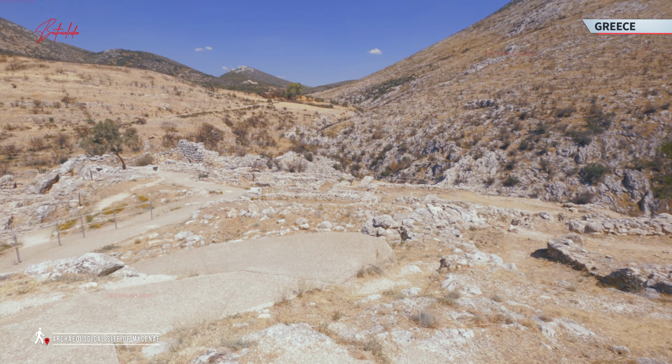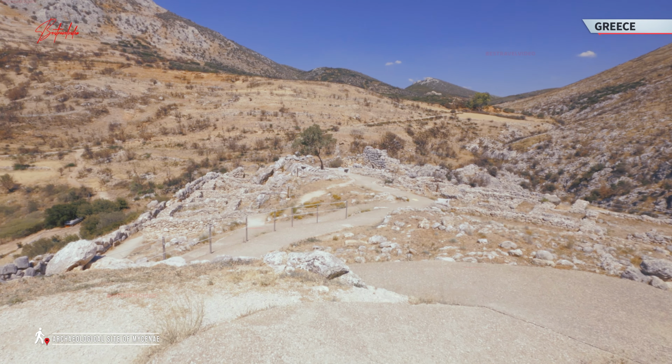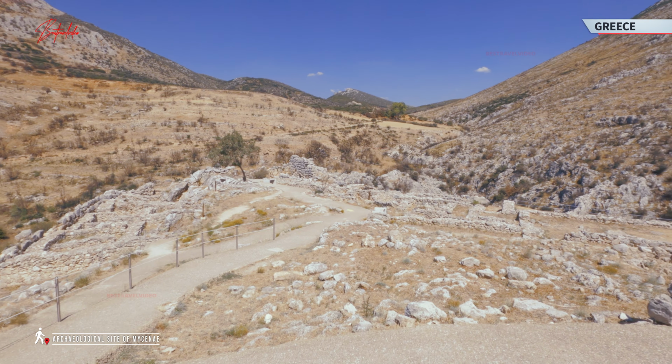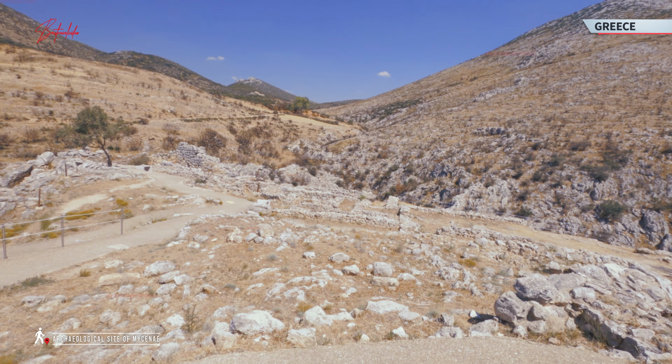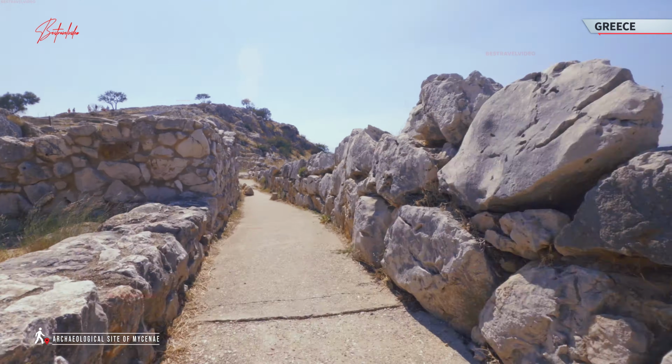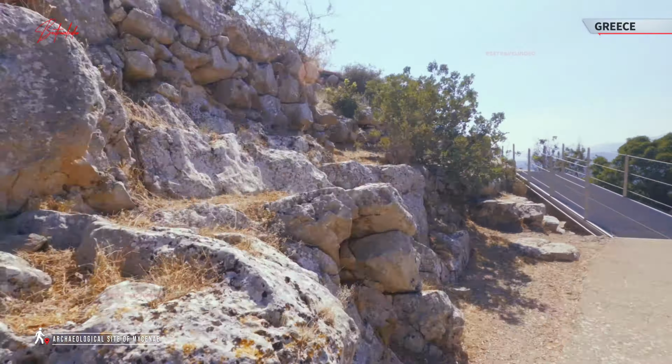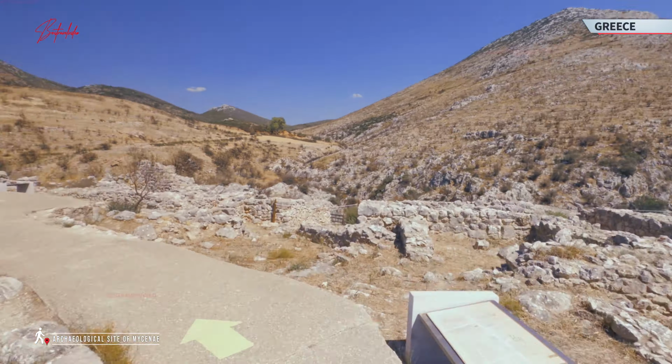The Treasury of Atreus, or Tomb of Agamemnon, was built between 1300 and 1250 BCE. It's a massive tholos tomb and one of the last of its kind in the Argolid. This architectural masterpiece stands as a testament to the engineering prowess of the Mycenaeans.